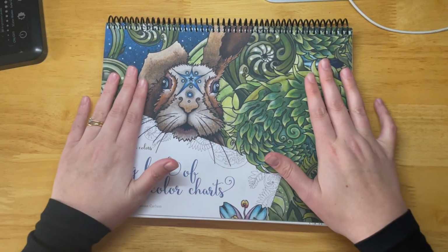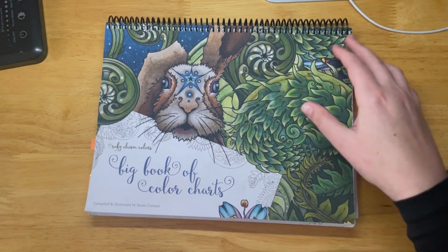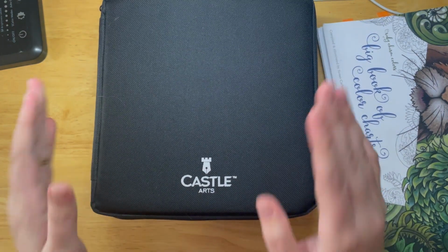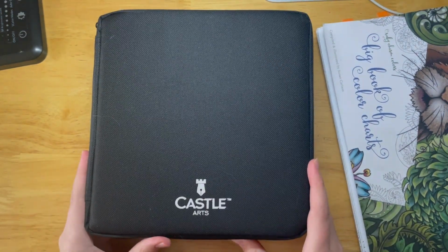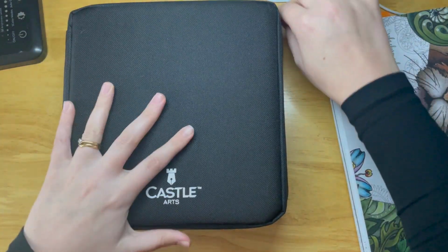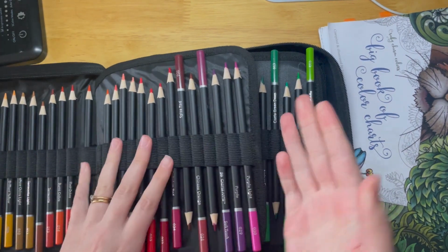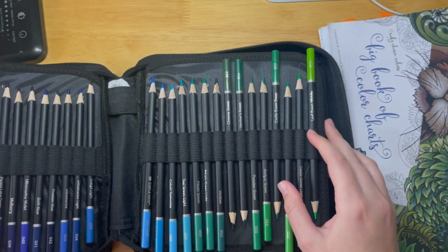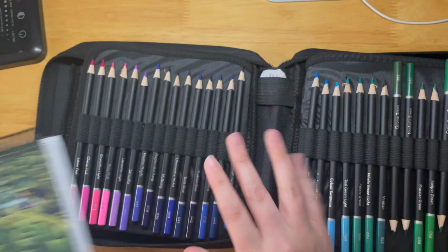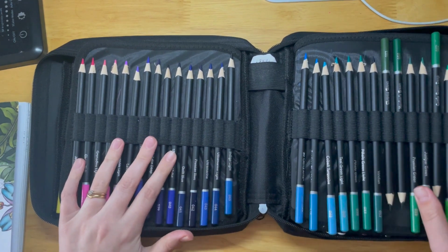This one here is not the book, but the reason why I've got this out is because they also very kindly sent me the Castle Arts gold pencils, so I am really pleased with these. This is the first product from Castle Arts that I've ever had, so I am really chuffed with them. It's a company that I've been looking at, and these are the Castle Arts gold pencils.